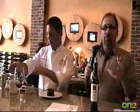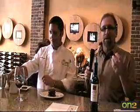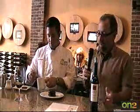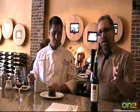It's gone through several different vintages. And so it really doesn't have an overall effect on the wine as much as it does give them a place to store the wine. Production on this is very, very small, 100 cases.